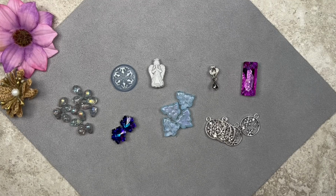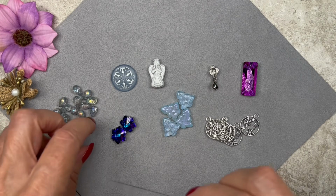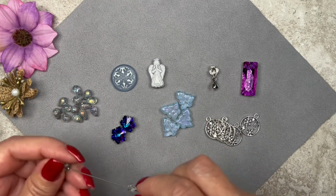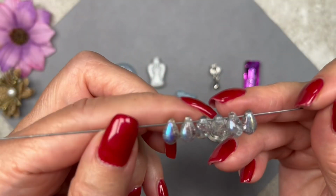As you can see, we have a continuation of that beautiful soft blue color and the fuchsia. And once again, there's lots of variety here, lots to choose from. These are really interesting. They're called side-drilled crystal check teardrops, and they're crackled with an AB finish. Let's take a look at them. I'm going to put them on my rod. And here are 6 of them. We get a total of 15.